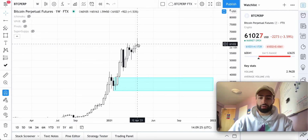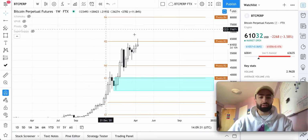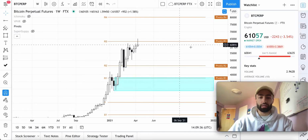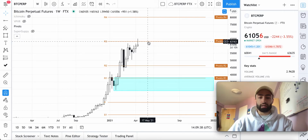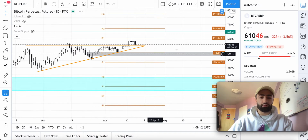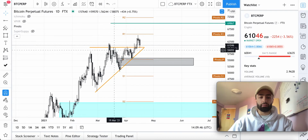If we're bullish here, we want to see a close above this previous high at about 61,925. The main resistance level that we're running into is this yearly pivot up here, which is the R3. That is right around 63,200 roughly.